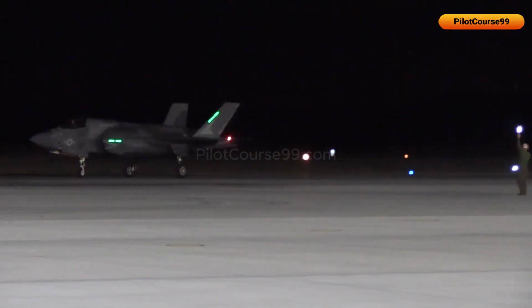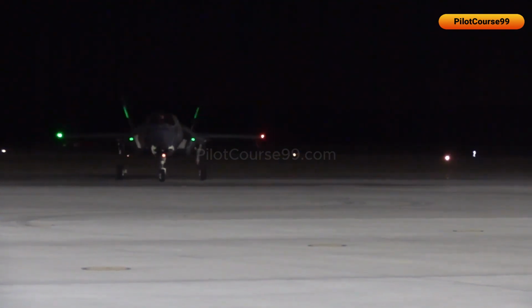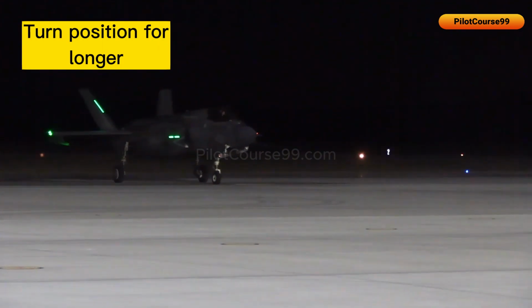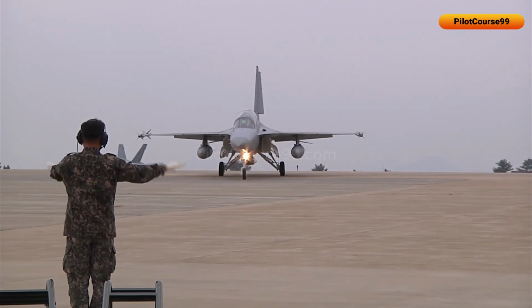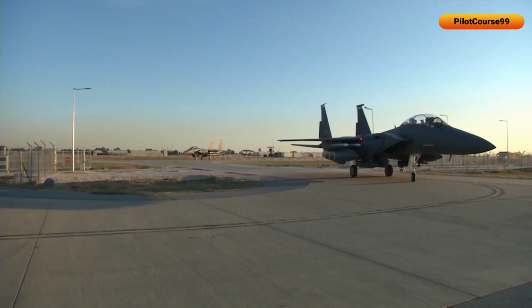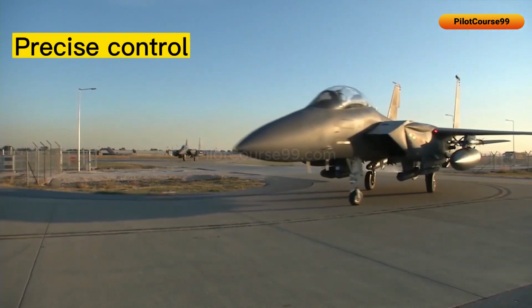For small adjustments, the pilot may make slight movements with the controls. For larger turns, the controls may be turned further or held in the turn position for longer. By combining the nose wheel steering system with differential braking, the pilot can achieve precise control over the aircraft's movements during taxi.